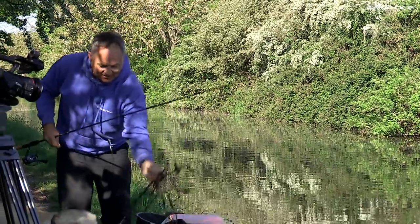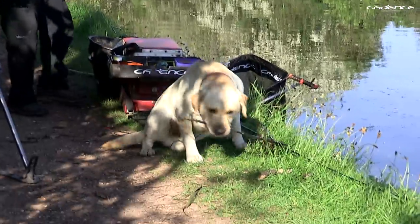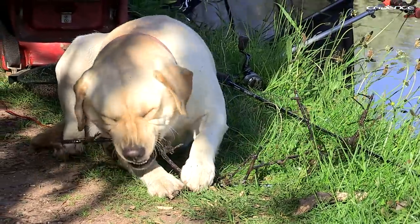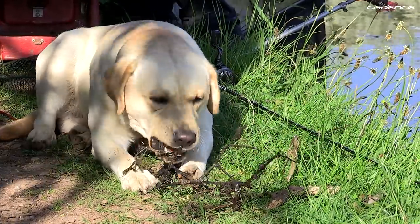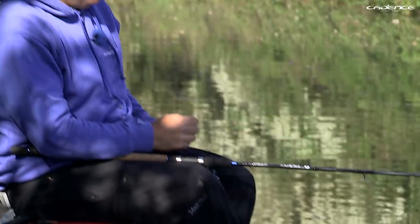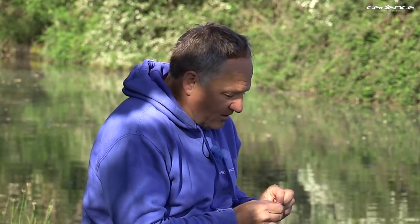Well, I've just hooked this part of that snag and got it out. Monty's quite fond of it, but just shows you, obviously, on a canal, you've got to face a few challenges like that. But I hadn't got a fish. I was just fishing in the same area and I just obviously caught it, and hopefully by moving it I haven't spooked the fish, but at least we got most of it out of the way.